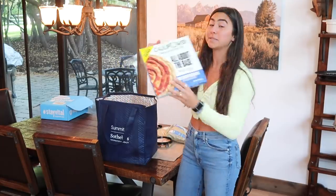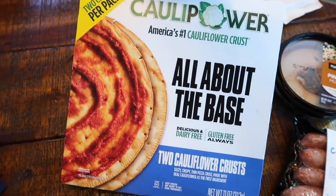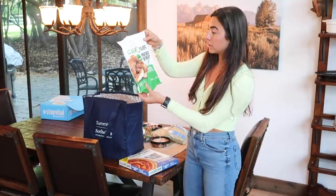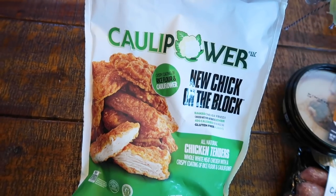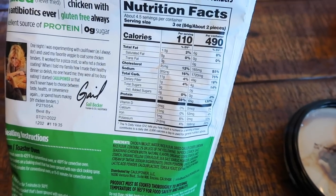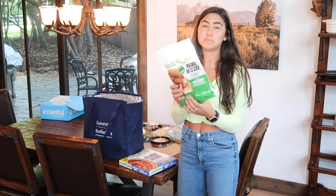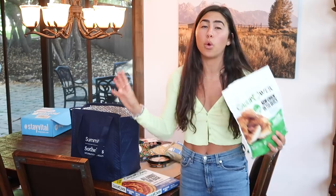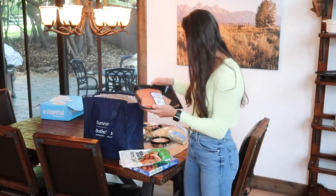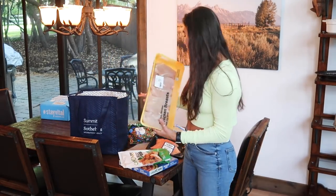Then I don't usually get this, but I'm in the mood to make pizzas tonight. So I have cauliflower crust, and then I have never gotten these before, but this is all natural cauliflower and rice coated chicken tenders, which again, the macros are pretty good, the ingredients were awful, so I figured I would give these a go and see if I like them. I usually never buy frozen packaged stuff like this, but I found a whole new section at Walmart and I was like, I need to give these a try. Then I have some salmon as well, and then just a straight up chicken pack. So that's it for my frozen stuff.